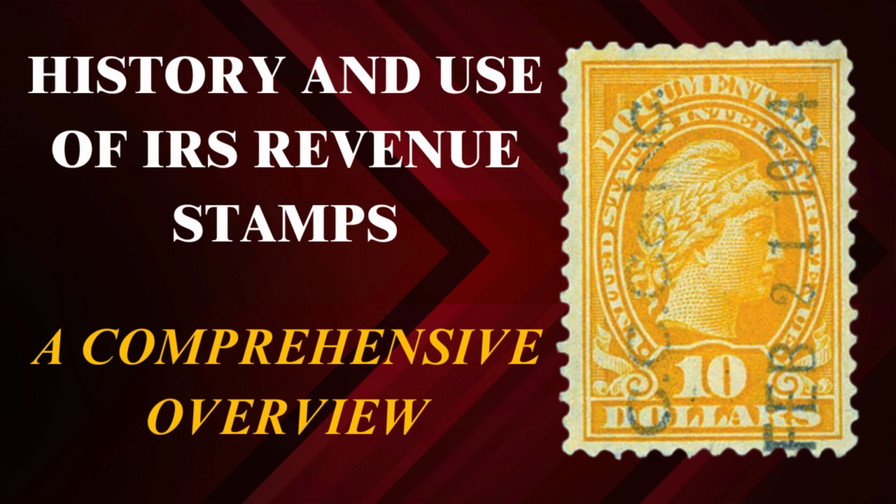Key roles and users. IRS revenue stamps served several key roles in the fiscal apparatus of the United States. Primarily, they were a direct means of tax collection embedded in the economic transactions of individuals and businesses. For legal documents such as contracts and licenses, the stamps were a form of acknowledgement that the required tax had been paid, lending an official status to the documents.